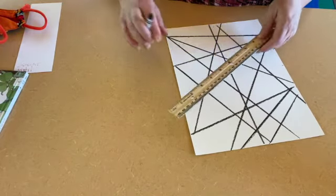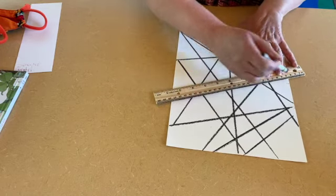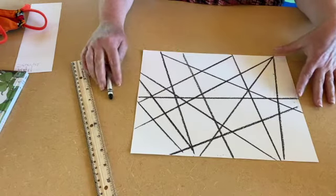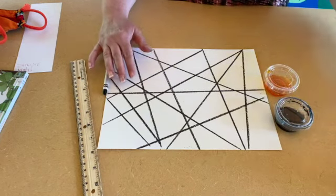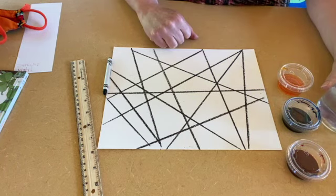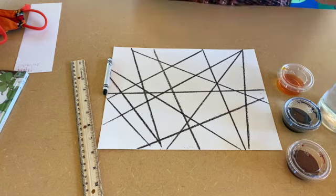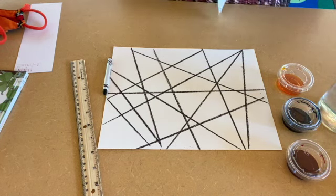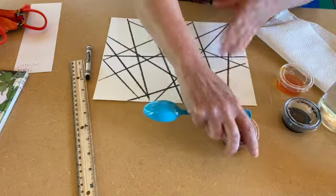So now your paper has a bunch of sections all around it, dividing your paper into smaller sections. And the next thing we're going to do is to paint. So you should have red, blue, and yellow. And we're going to want to thin them down with a little bit of water because they're very highly concentrated paints. So you are also probably going to want to be able to rinse your paintbrush between colors, especially if you want to do some color mixing to make different colors.